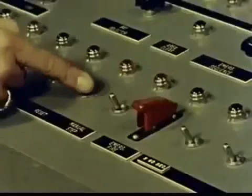All stations, Sector C. Activate Phase 2, Control Plan Delta. Set vapor rockets for 42,000 feet. Execute.